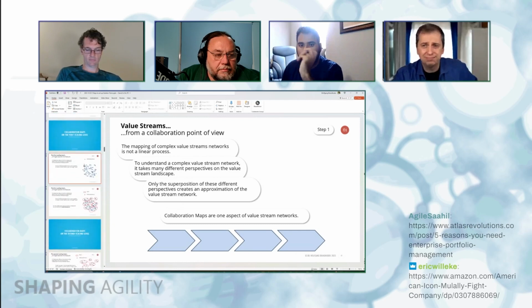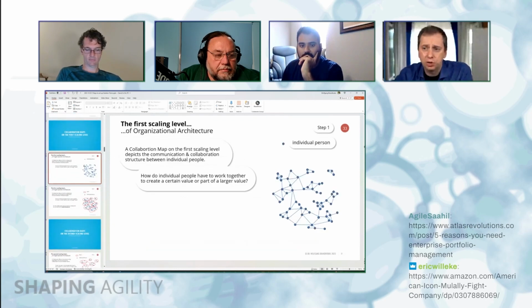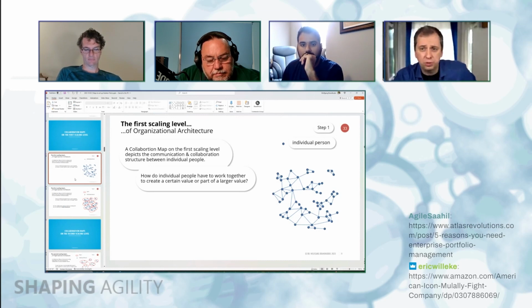So these collaboration maps are really a central part of the work that I'm doing, for both reasons. It's my belief that I have to understand the communication and collaboration needs first to design the organizational architecture around that. And this is always the first step for me into value stream mapping: to understand value stream mapping from a collaboration point of view. It's not the only point of view, of course, it's just one. But this is usually my entry point, saying, hey, we are already in an environment where people are working. It's not a greenfield environment. The people have probably been working on their products for a long time already. And they may or may not be already in an agile transformation, but they already have their ways of working.